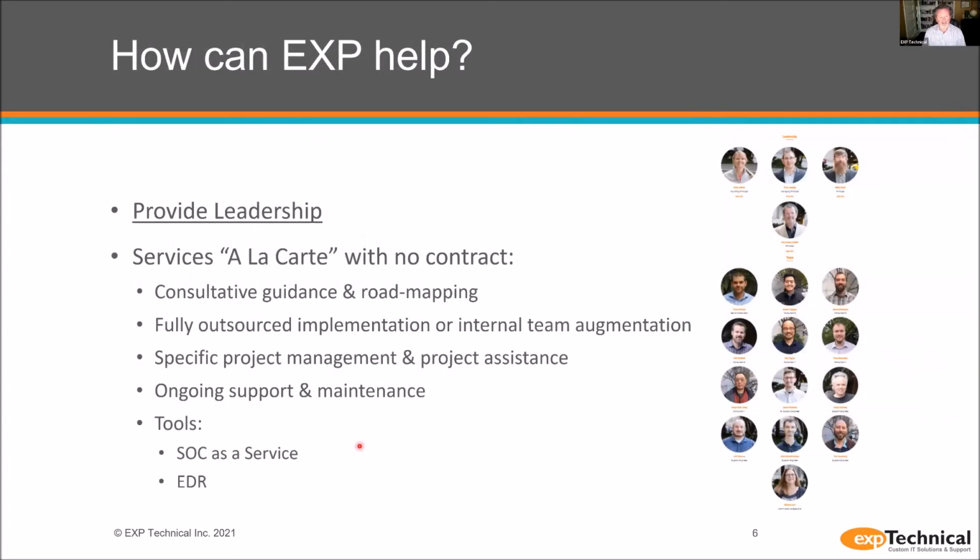So how can we help? We can actually augment or provide leadership. We provide a la carte services, no contract, consultative guidance, road mapping. We can either do everything or help your internal team, help with particular projects, project management of your internal team, and ongoing support and maintenance, of course. And tools we provide are SOC as a service, Security Operations Center, that is, as a service, and Endpoint detect and response, and other tools too.